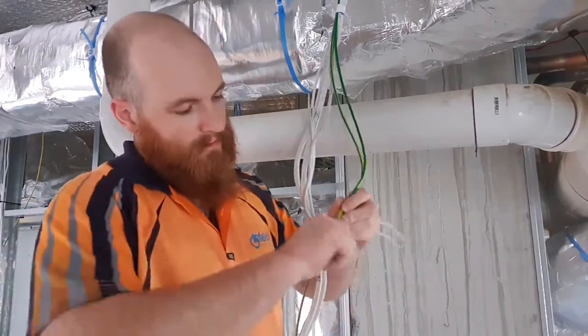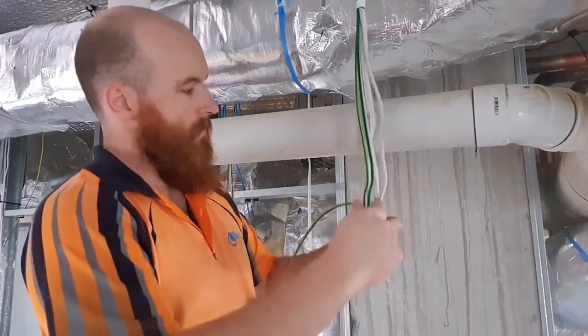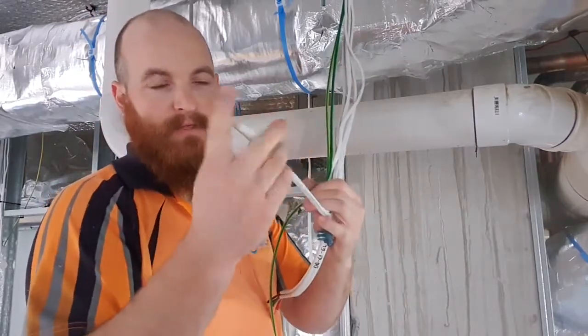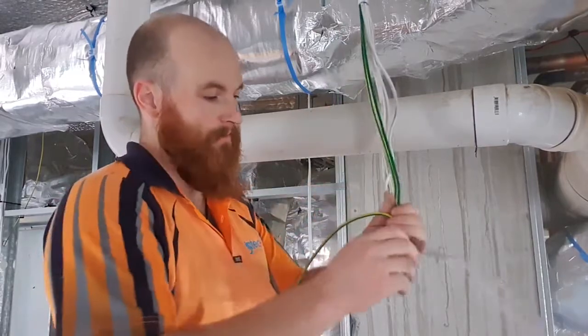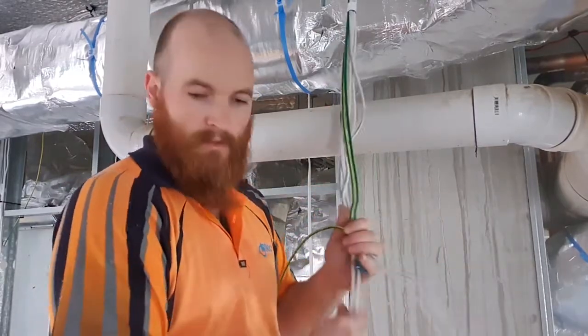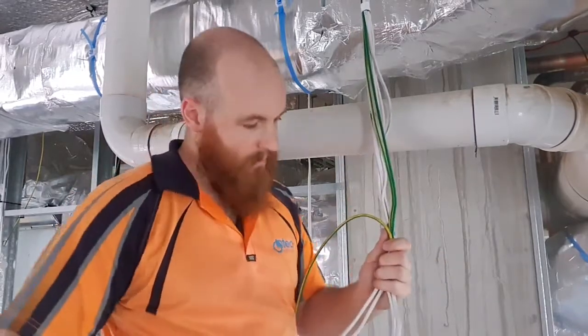Lovely. Alright, so that's all set up. And we'll just need to do that cable there for the Dali loop. We'll have to strip that and terminate that when we get the fittings. That's a little bit away yet.